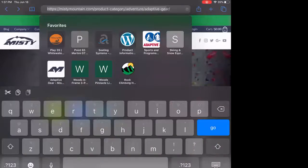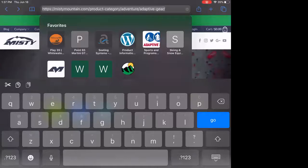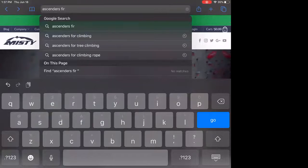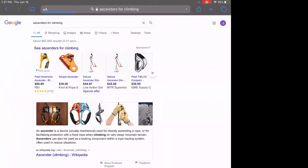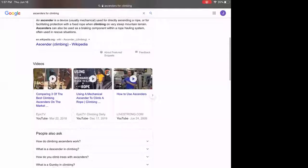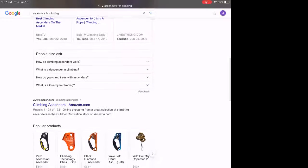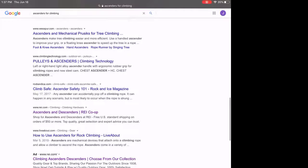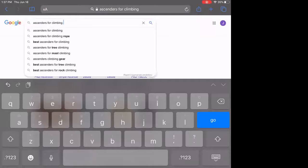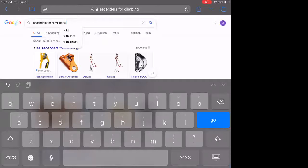Hold on. I'm going to search it for you guys real quick. There we go. Ascenders for climbing. So everybody uses these, but there's another one that has, I'm trying to see, it uses a bar. I really can't find it right now. Let's see if we can add something like "with bar" and see if that works.